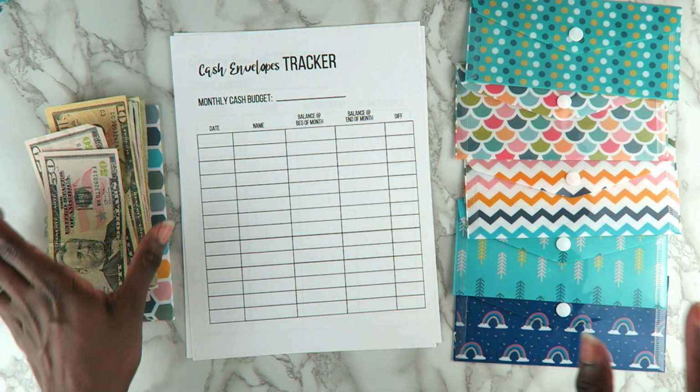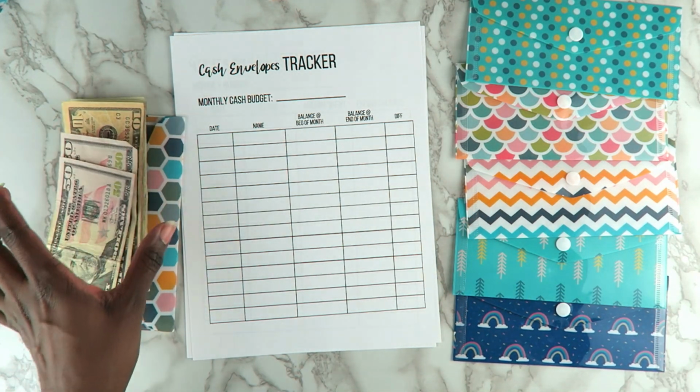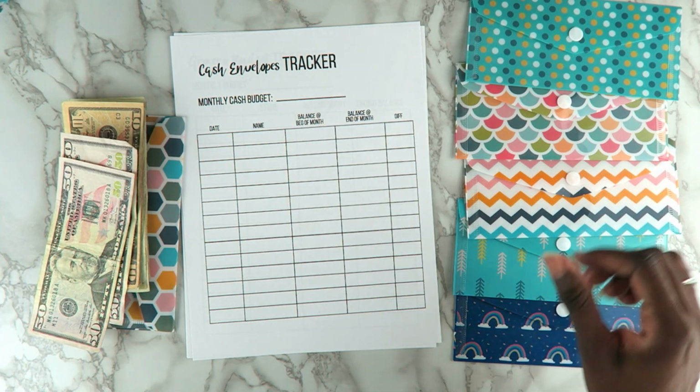And today, my friends, we are talking about cash envelopes. Yes, cash envelopes.